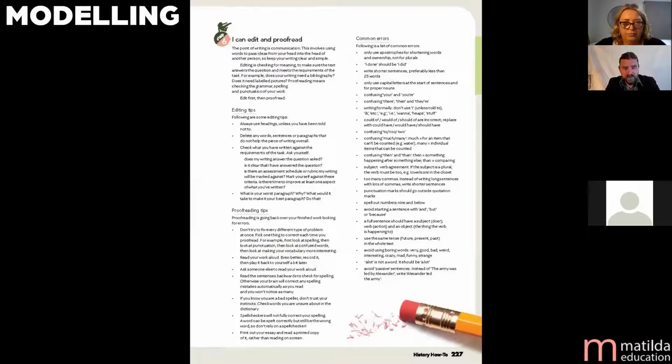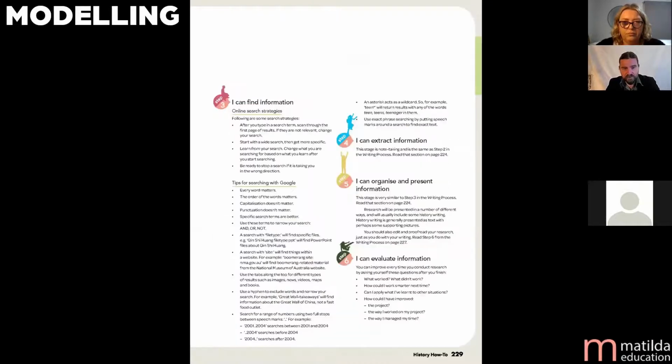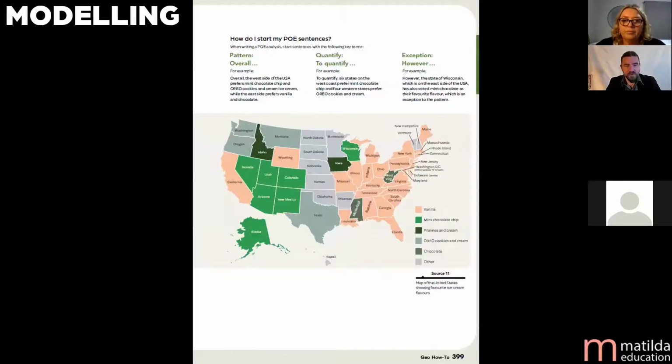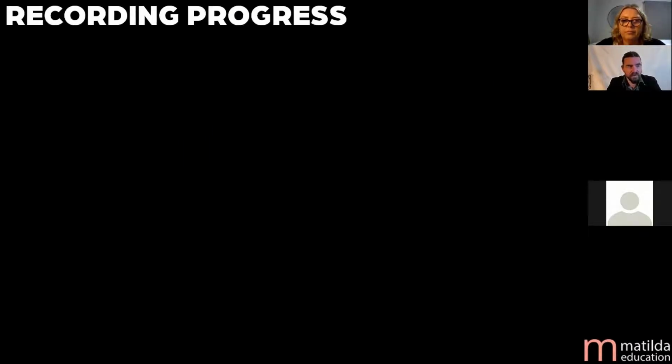Even proofreading tips, and then we do the historical research. So this is the 5 stages in historical research: defining a problem, and so on, and there's even tips for Googling and stuff like that. And obviously there's the same for geography as well. PQE, we've got sheet analysis, sketching, and a whole heap more.